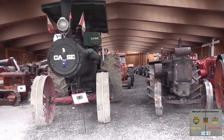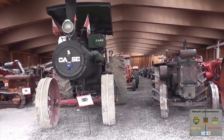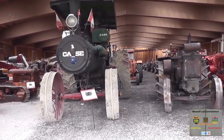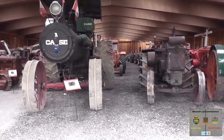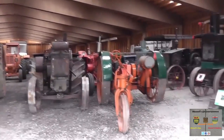And when I have touring grade two kids through here, one of the questions I'll ask: do you think you needed to be a pretty big, pretty wealthy farmer to have one of these? And they get it. Yeah, you would be, right? But all of a sudden, this tractor here, this is one of my favorite pieces on the whole place.